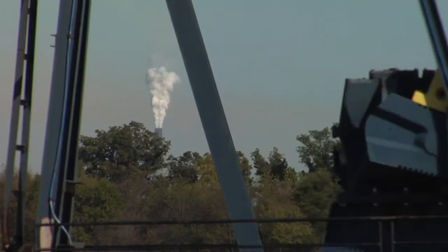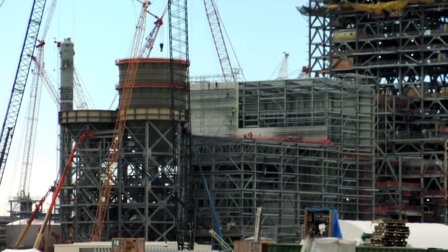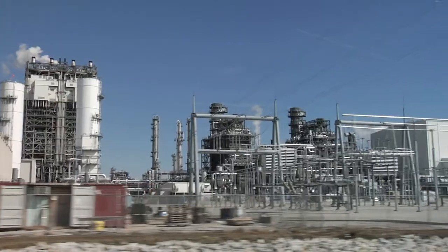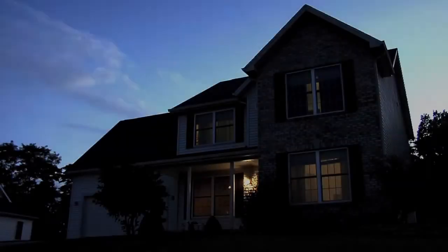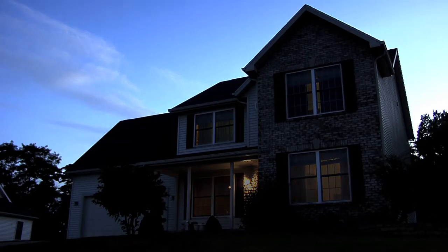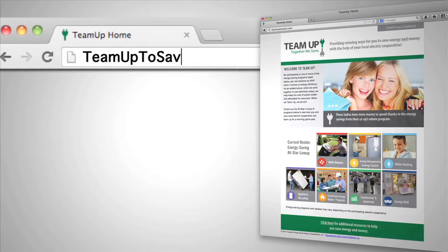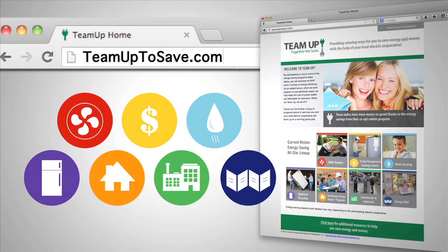Using electricity wisely is another way we can all help each other by eliminating the need to build expensive new generating plants. And it can be as easy as remembering to turn off a light. There are many ways you can make your home or business more energy efficient. Contact a member services representative at your co-op to find out how. Or visit our website at TeamUpToSave.com to view a menu of energy-saving options available from your cooperative.